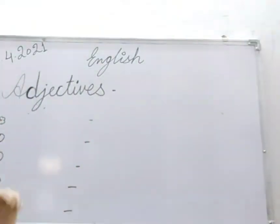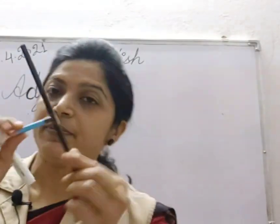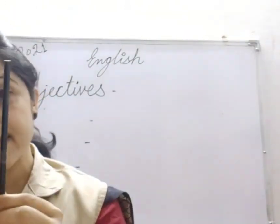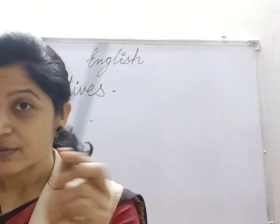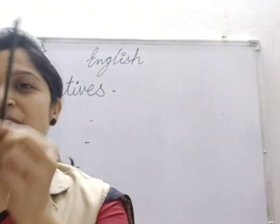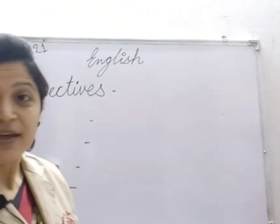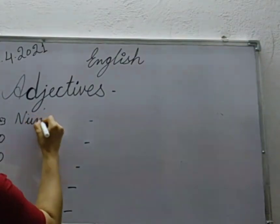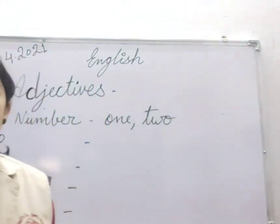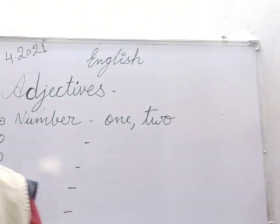Now what else? If I show you this, anything else can you say for it besides, if not the color and size, what else can be told about this? Number. These are two. This was one pencil, two pencils. Okay, so you can use numbers also to describe a thing. Number. 1, 2, 2 cows, 1 car, that way. Understood?